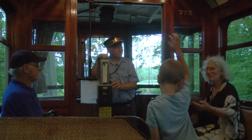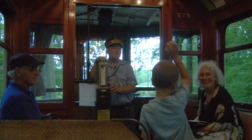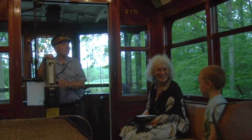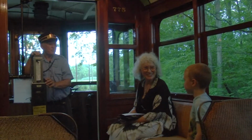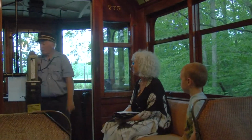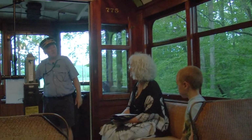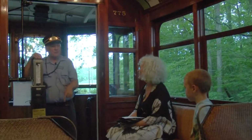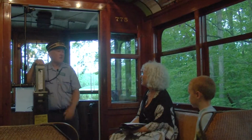A question? I think there's a question. Yes. How do the trolleys move? Electric motors under the floor. There are 4 electric motors on this. They get the power from up above on the pole. The power comes down through something here that feeds more and more power to the motors so that you go faster and faster. And there are 4 motors, 1 for each axle.